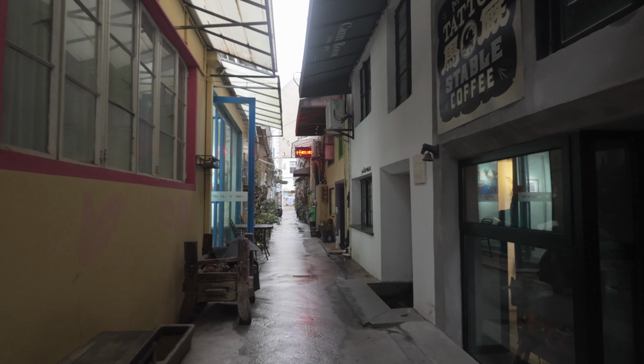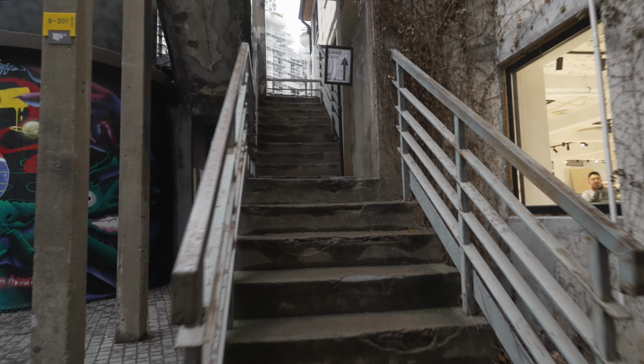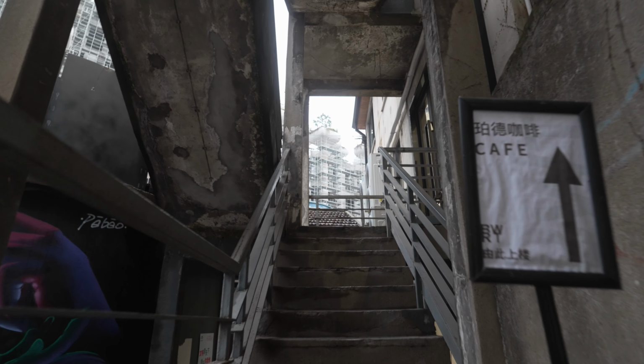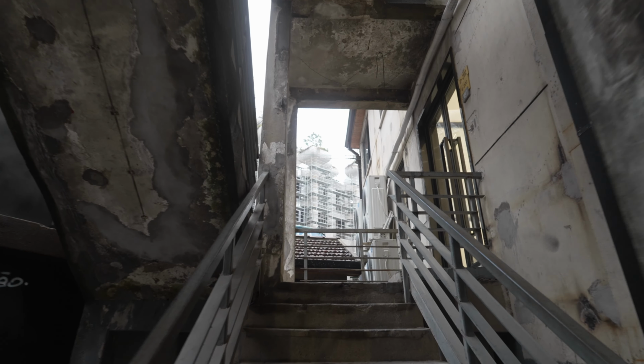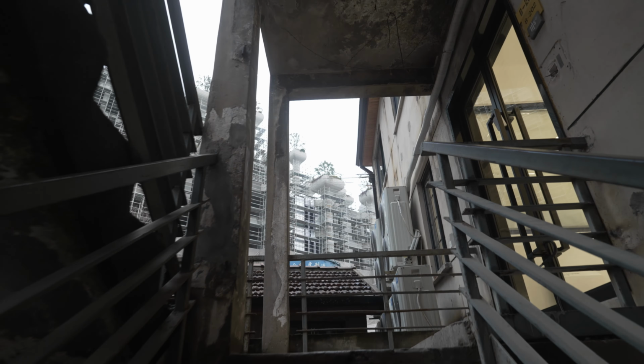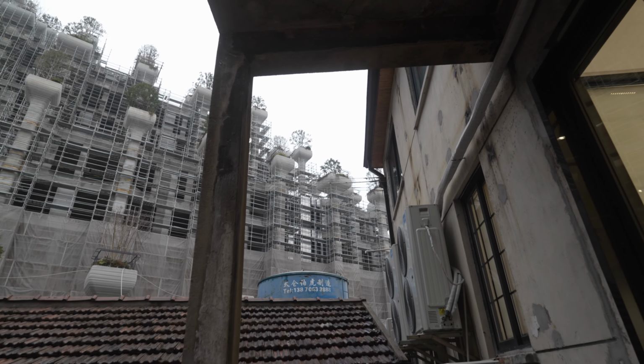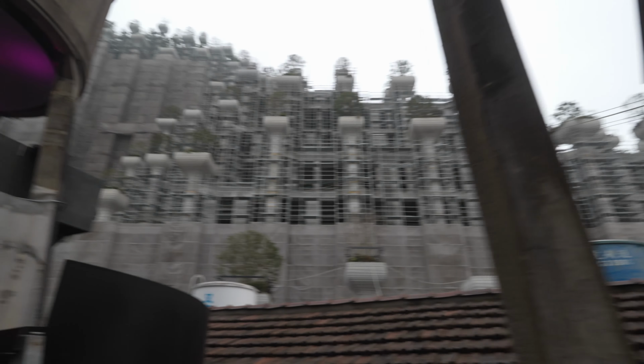But the only problem seems to be, I have absolutely no idea of how to get there. I'm hoping one of these little alleyways will open up onto the main street. Keep going down dead ends. It is a really cool place to explore though. So this in the background is the place that we will be exploring in just a minute. Looks pretty cool from here.